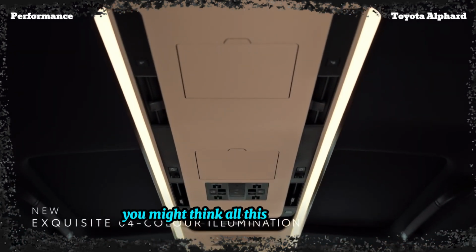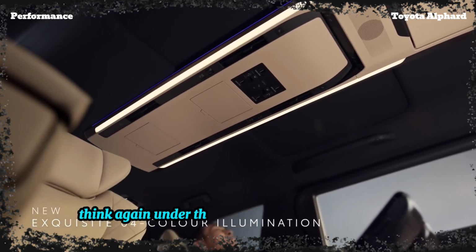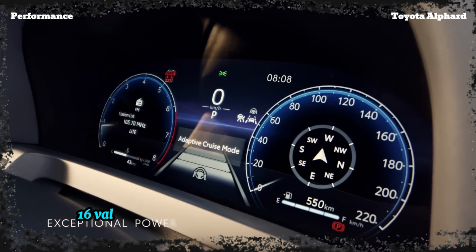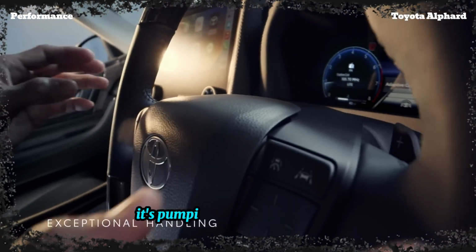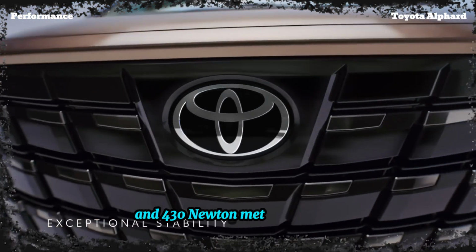You might think all this luxury means the Alphard is a slouch on the road. Think again. Under the hood lurks an all-new 2.4-liter, 4-cylinder, 16-valve DOHC turbocharged engine with dual VVT-i. It's pumping out 279 horsepower and 430 Nm of torque.